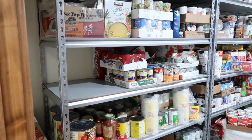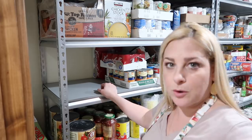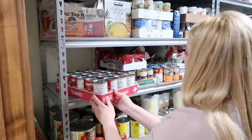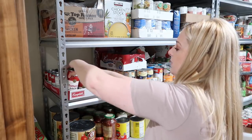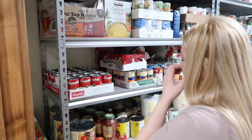So I won't be buying tomato soup at all again for 2021. Not at all. Unless by some crazy thing we're flying through them, but I know we're family and we won't be. So when it's time to donate, I always give tomato soup. I think it's definitely a good one to donate out, and it's hearty.